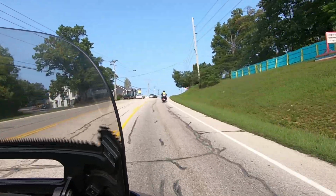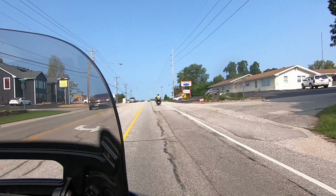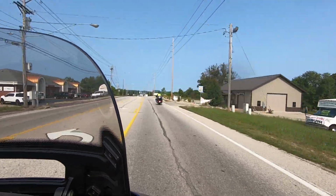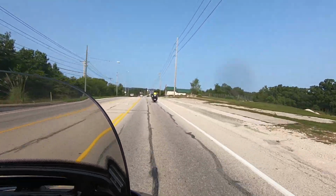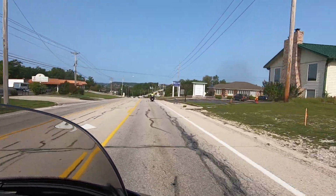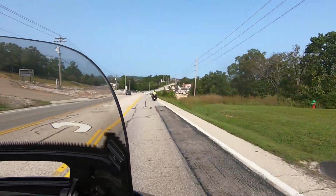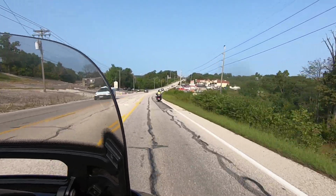Adjusting that windshield a little bit. April's back there in my mirror. We'll put the windshield down. I can definitely feel a lot more wind right there, and you're probably getting a lot more wind noise in the audio. Put it back up, but I am looking right over the windshield here, so it's not terrible.